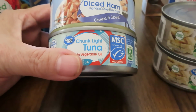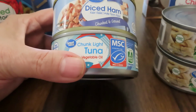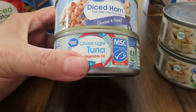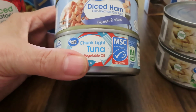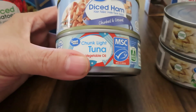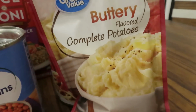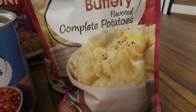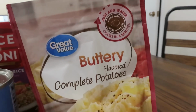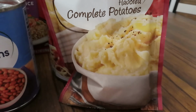So I did go ahead and grab 1 can of it in the oil, and that's because it's going to get used quickly. If I was going to prep this and put it on my shelf, I would have passed. I wouldn't even have picked it up. Because oil will make your food go rancid a whole lot quicker than if this would have been in water. Same thing with these buttery potatoes over here. If I would have got these without the butter, they would have lasted a whole lot longer. But like I said, I like them in the butter, and I do use these a lot, so that's why I picked those up.